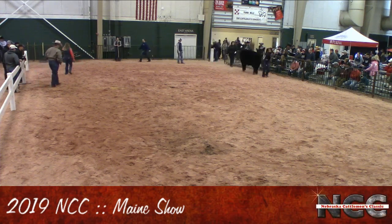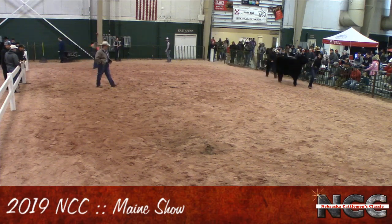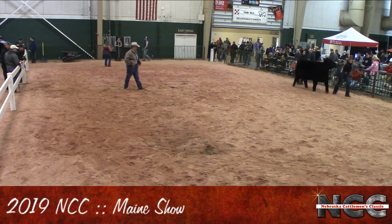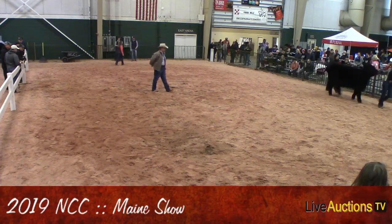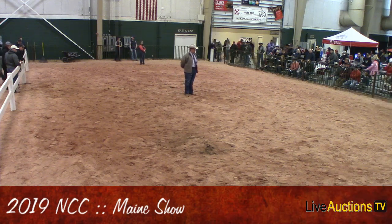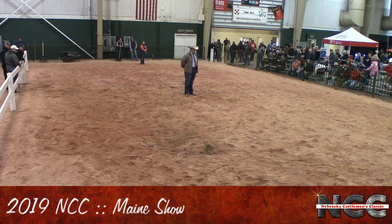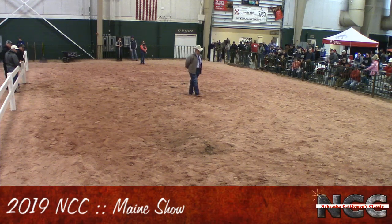We have one more class of females. This will be your yearling female, class four, lot number six, born March 21st. The results, your champion Maine heifer calf goes to lot nine, Bar S Cattle. Reserve champion is lot 10, WL Cattle. Again, in the ring now is class four. We will be selecting our champion female after this class.